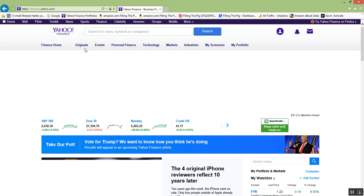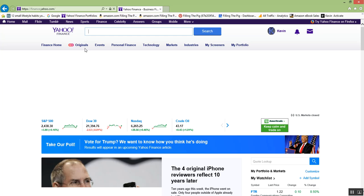Now you may not know this, but Yahoo Finance is one of the most popular finance sites on the internet. You can't buy or sell stocks or mutual funds through Yahoo, but Yahoo provides a vast resource of information for stocks, mutual funds, bonds, and other investment tools, and that's what's actually made it so popular.